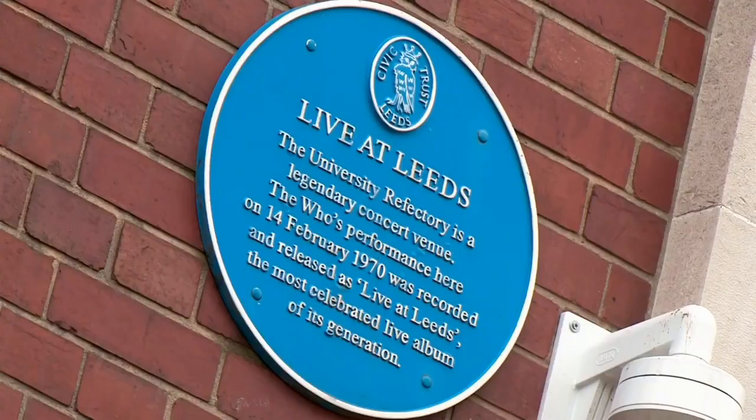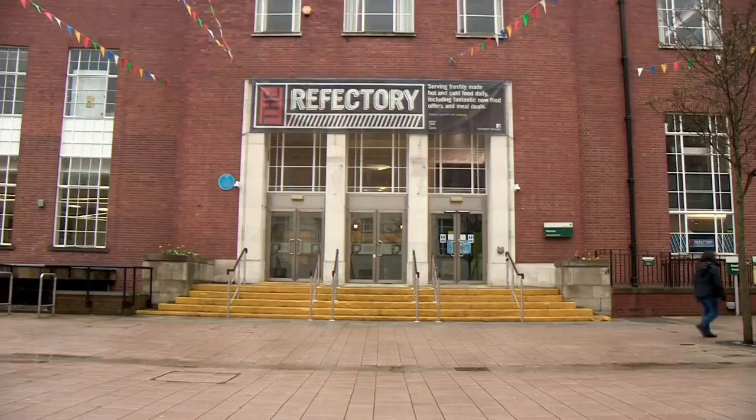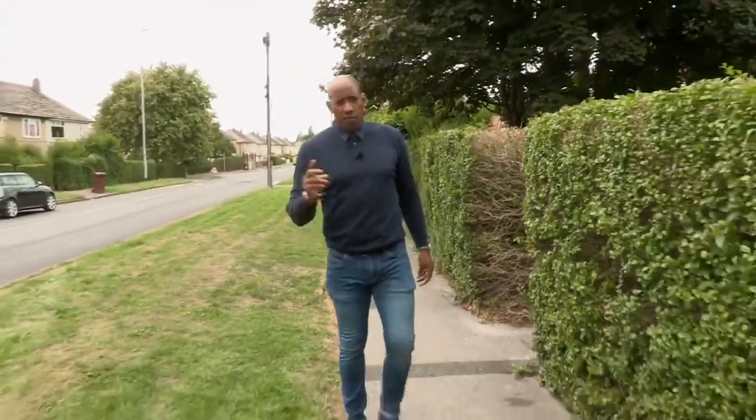I was one, by the way, in Leeds University. Kids, if you don't know who The Who are, ask your parents. What year was it? You better scratch that. Ask your grandparents.